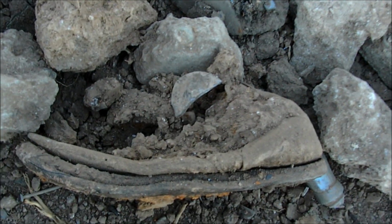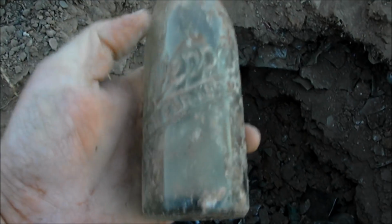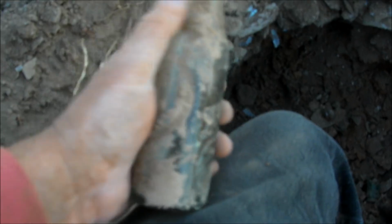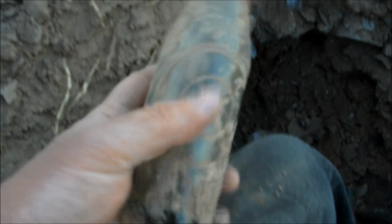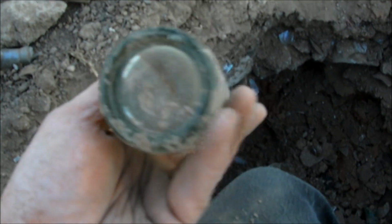And there's a leather shoe that's still pretty much intact. We got the first good bottle coming out. Wow, that is a really drastic difference there. The other one was white with stain, and this one looks pretty darn clean, doesn't it? Amazing. How could this one come out so clean? It's not just the dirt that matters, it's the quality of the glass itself.